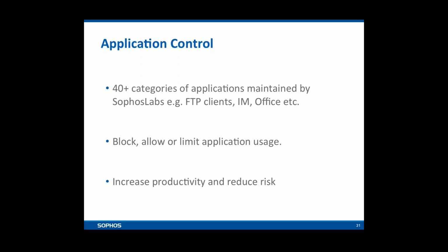We might want to block certain types of applications. It might be that we have a preferred flavor of application, a particular name of an application that we want to use within the organization, and we block all other types of that application simply because we don't know what that application is capable of. It might be that there are security vulnerabilities within older versions of Office, for example.